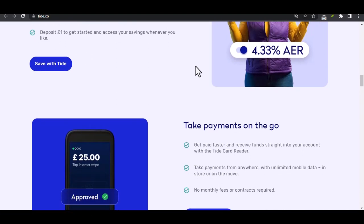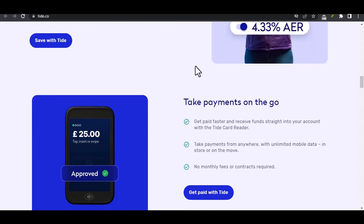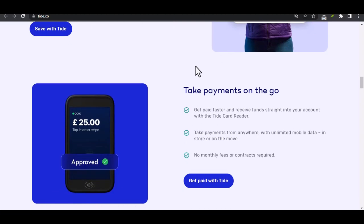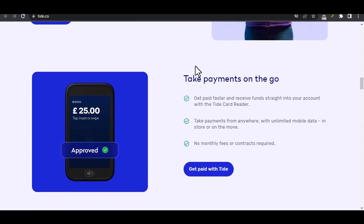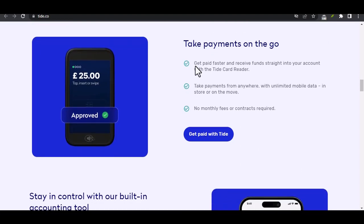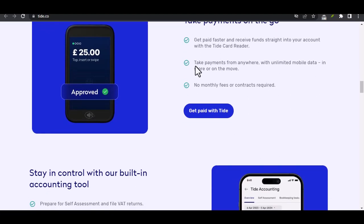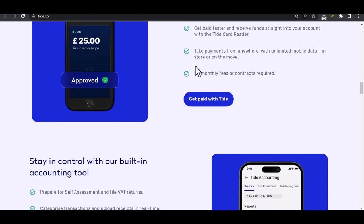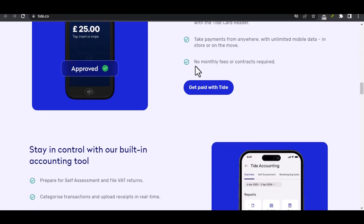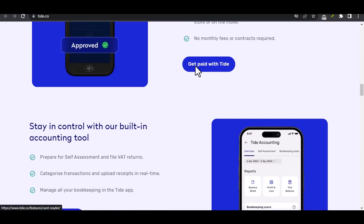Alright, so we've established that Tide offers a competitive interest rate. But is that the only reason to consider them? Absolutely not. Here's where Tide really starts to differentiate itself. Here are some additional features that might make Tide an attractive option. No monthly fees. Let's face it, every penny counts when you're running a business. With Tide, you can ditch the worry of hidden charges eating away at your hard-earned cash.